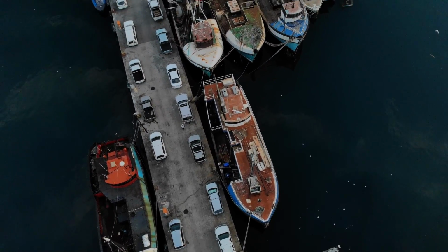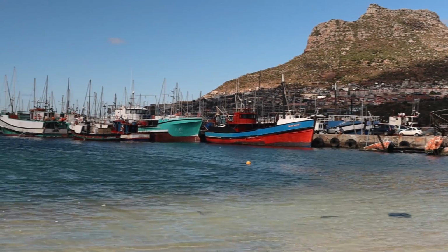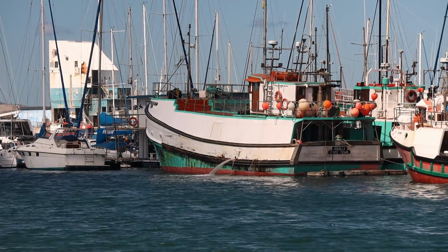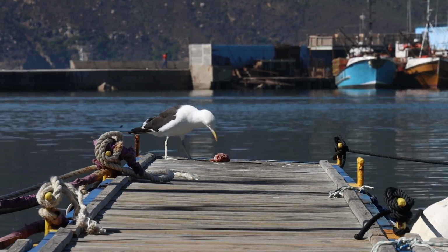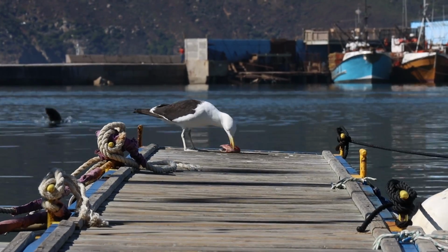Hout Bay is a fishing harbour. The fishing boats here have high, covered-over bows to cope with the fearsome conditions that can be experienced around the Cape of Storms. But the fishermen are not the only residents with an interest in fish. Here in Hout Bay Harbour, we often have to share the docks with one of the Cape's more famous residents, the Cape fur seals.